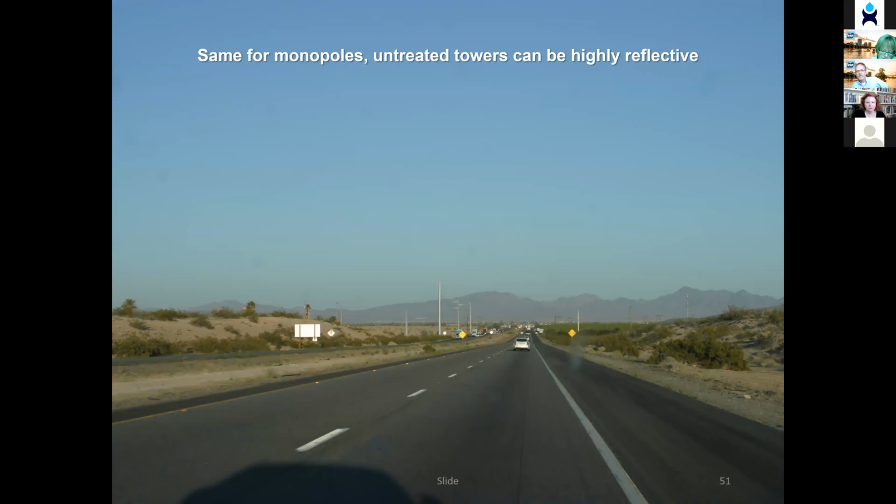Improper or conventional color treatment of monopoles can really show up, are very bright in the landscape, especially at an afternoon sun or early morning sun angle. They just pop. And I'm pretty close to these, but I took a picture about 9 miles away, and they're very conspicuous at this time of day in the Mojave Desert.